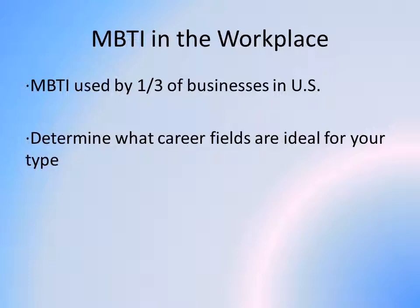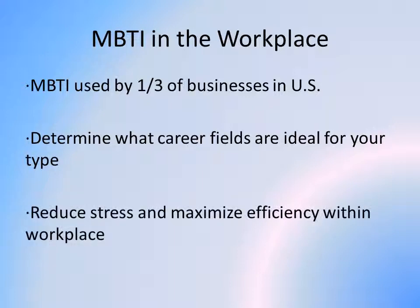In addition to finding the right job, the MBTI can be used to reduce stress and maximize efficiency within the workplace. If a company needs some artistic guidance on how to arrange furniture, they can ask an artisan and know their project is in safe hands. If a company needs someone to edit an article for a magazine, an English-savvy rational would be happy to do the job. By giving assignments to those who are naturally skilled at the task at hand, companies can ease a lot of frustration and reduce costly mistakes.